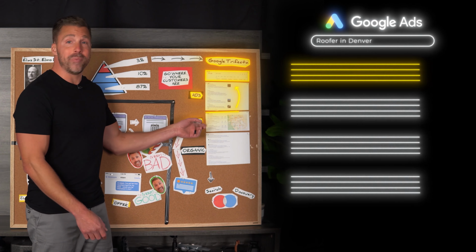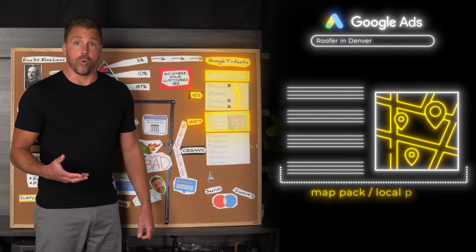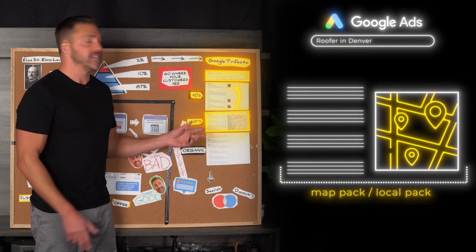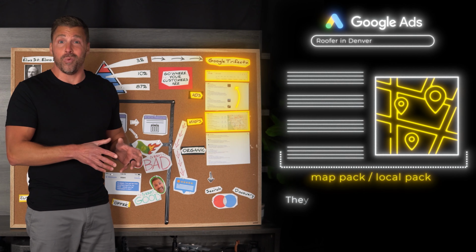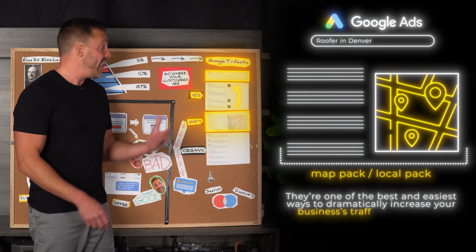Next, we have the Google Business Profiles. These are sometimes referred to as the Map Pack or Local Pack. I'm going to circle back to these in just a second, as I believe that they're easily one of the best and fastest ways to dramatically increase your business's traffic and visibility.